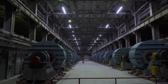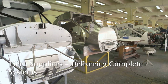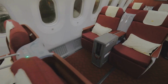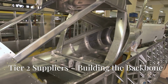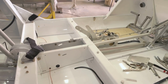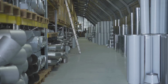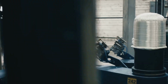So OEMs actually rely on a network of tiered suppliers. Tier 1 suppliers deliver complete systems like landing gear from Safran, avionics from Honeywell, or seating from Recaro. Tier 2 suppliers, on the other hand, make sub-assemblies, things like actuators, sensors, and brackets. Tier 3 suppliers are the ones who provide raw materials, like castings, forgings, and carbon fiber.